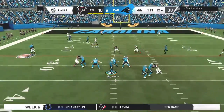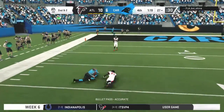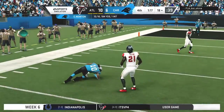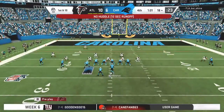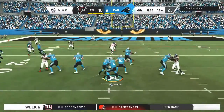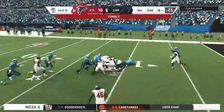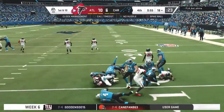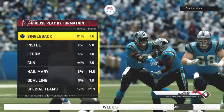Now it's Newton. And he finds a man on a crossing route. And they'll bring him down at the 18-yard line. 9 yards to pick up there, and it's a first down. He'll look to throw. Oh, no, he lost the football. And the Falcons grab it. And a big turnover there as his guys will get the football back.